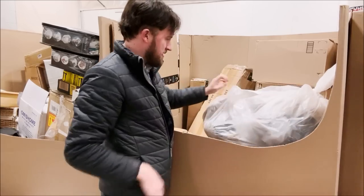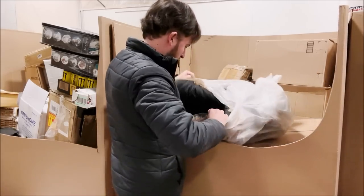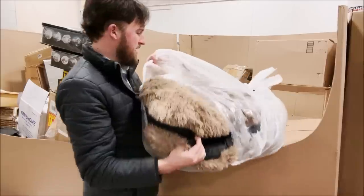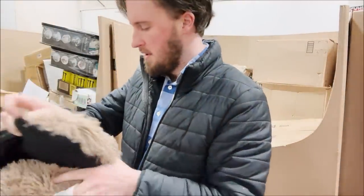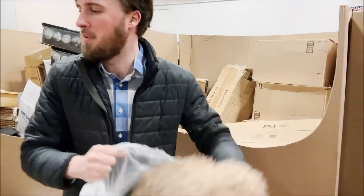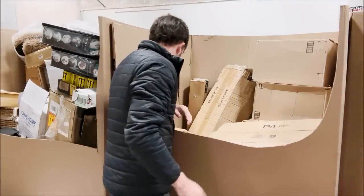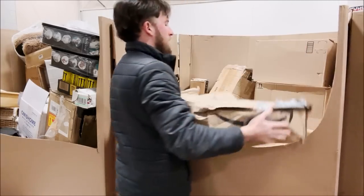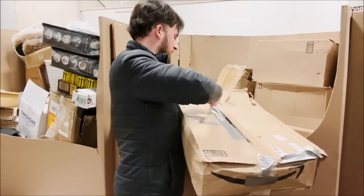This is a rug. I think it's like a dog bed or something. It's really fluffy and it's got these grips on the bottom, so I'm gonna guess some sort of dog bed. It's probably about $30 or so, as long as it's not stained or anything. All right, we got some weight to this. It sounds like a lot of loose stuff in here.